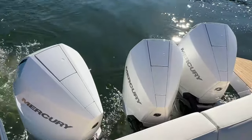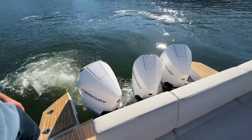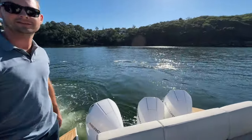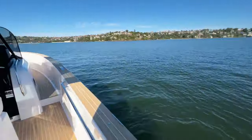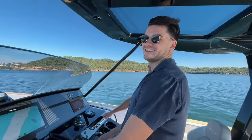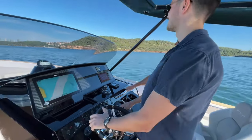Oh, look at him go. That's very cool. Very, very cool. All right, let's give it a bit, hey? All right, let's go. You promised us 45 knots, Joe. I want to say 45 knots. Nice to drive, Johnny. Nice to drive.